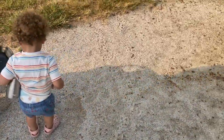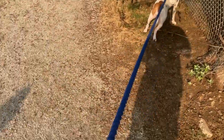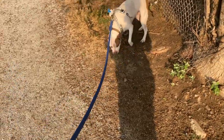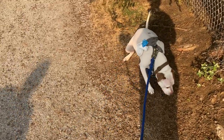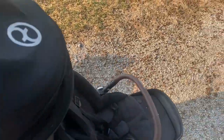Uh-oh, she's going for a touchdown. Come on. Pickle pulling that. I got Pickle on this 10-foot leash, so that way she can check out what she wants to, so I don't have to go into the nonsense and step on something. This way she can get what she wants. But Alice is so invested in these berries.